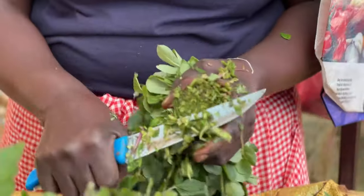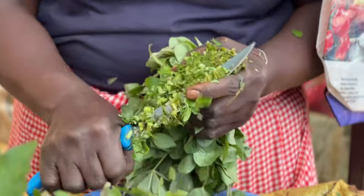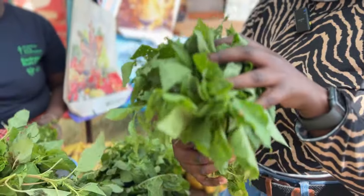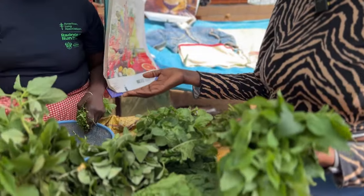So this is what I was talking about when I say things in Africa, in Kenya, are so fresh, you don't even need a fridge. Look at her. Ulipata ikwa farm, ni fresh. Nitaonesha moja. Very, very fresh. Hii inaitwa sucha. Sucha. Managu. And then she's cutting it.